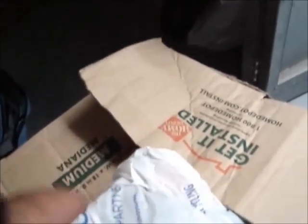Guy said something about a license plate. It's all clothing. Hey, how you doing there? All right. Here we are. Empty. Well, that doesn't look good at all. That one there is sealed. Let's pop that one open.